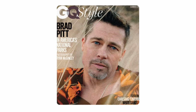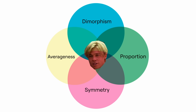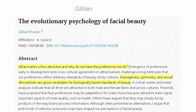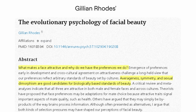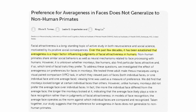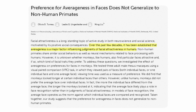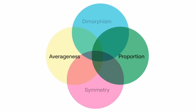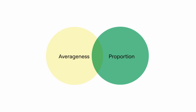Brad is attractive for the same reason that any beautiful person is attractive. He has a face with high averageness, high sexual dimorphism, high levels of symmetry, and harmonious proportions. It doesn't break the mold of conventionally attractive features looked for in a face as defined by Gillian Rhodes' study on evolutionary attractiveness. Though there are other factors like cultural influences, these four are the main things researchers agree comprise any attractive face. We're going to mainly focus on two of those four so the video doesn't drag on: averageness and proportion. Keep in mind that there is often an overlap between the other categories as well.